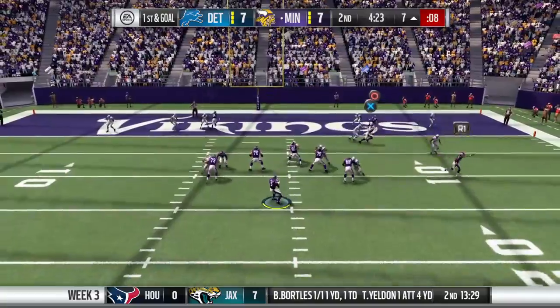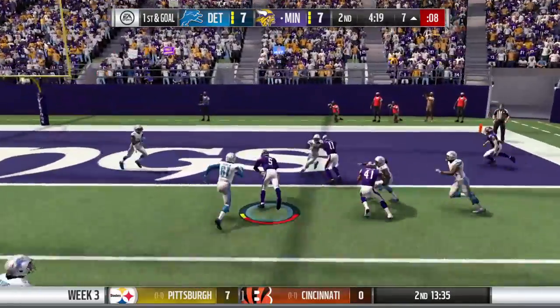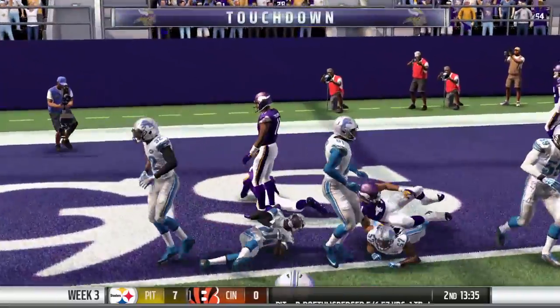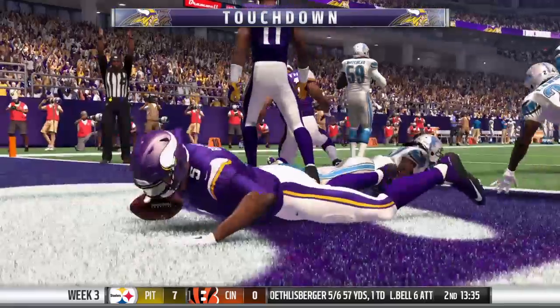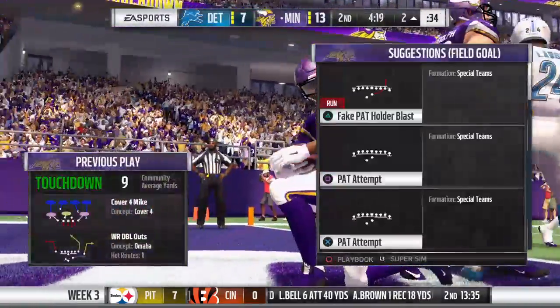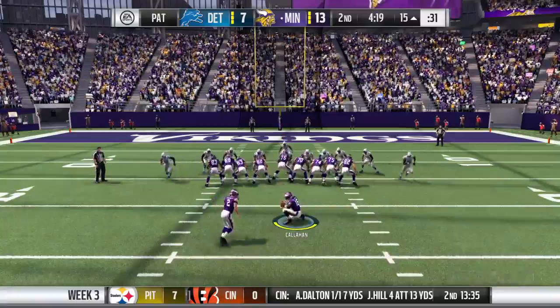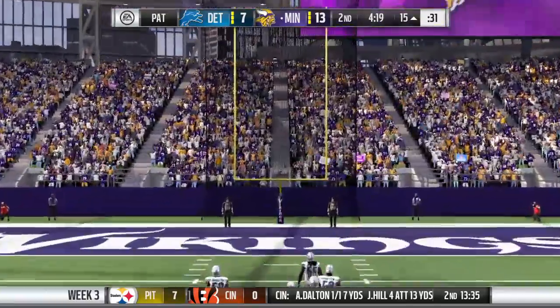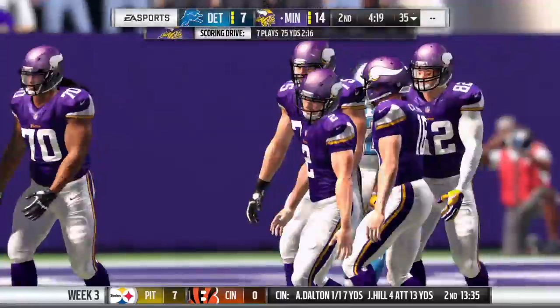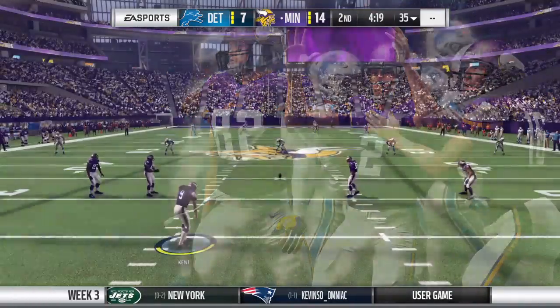To throw is Bridgewater. Escaping the pressure right. And he's going to score. It's a Viking touchdown. Teddy Bridgewater, his 6th touchdown of the season, and the Vikings have taken the lead. That was not a designed run. It was supposed to be a pass, but it turned into an exceptional run. What a scramble for a touchdown.